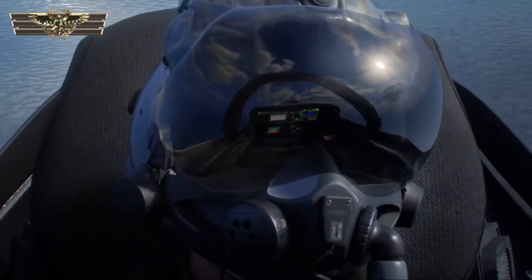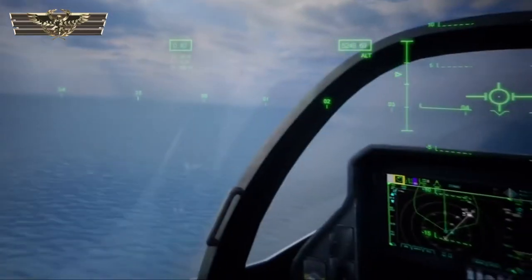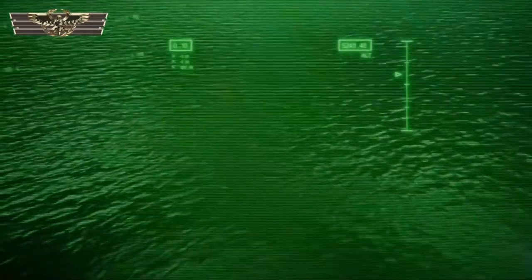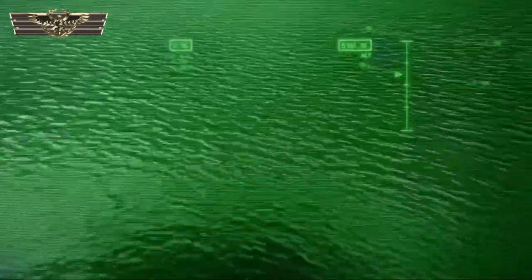The pilot's helmet displays all pertinent information, no matter where the pilot is looking. The aircraft's distributed aperture system uses 6 electro-optical sensors, giving the pilot an unprecedented 360 degrees of situational awareness. The pilot can actually look through the aircraft itself.